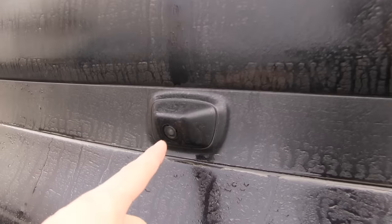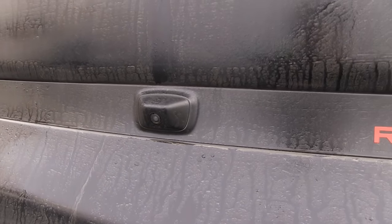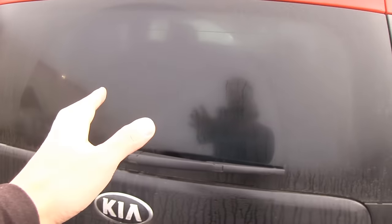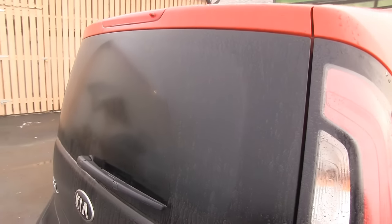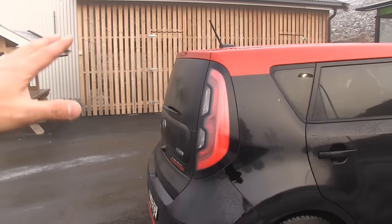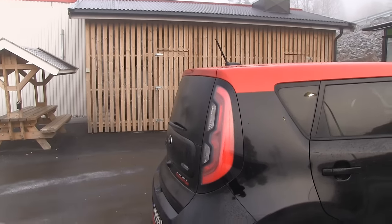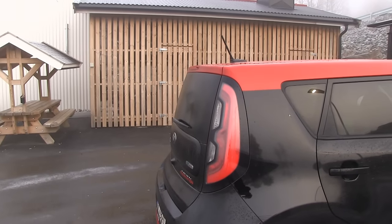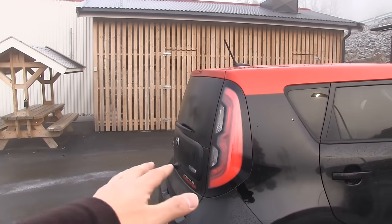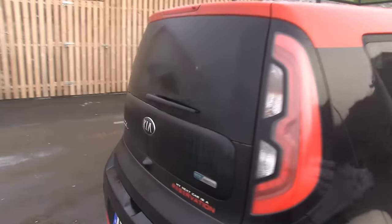Here you have the backup camera. It will gather some schmutz. Unfortunately, it's not covered like the e-Golf. And also, I noticed that the back window gathers lots of schmutz. It has something to do with the aerodynamics, the way you get salt and whatever hitting the back windows. Unlike the Ioniq, for instance, or the Model S, which has more of a sedan shape, so it doesn't get that same schmutz in the back.